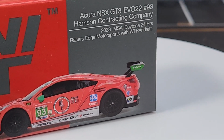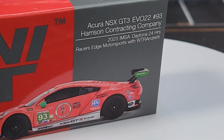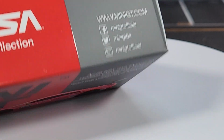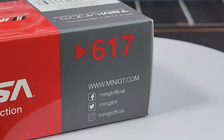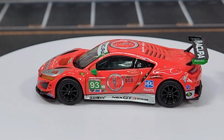All right, next one up, we are going IMSA Racing, 2023 Daytona 24 Hours for the EVO 22 NSX GT3, number 93 Harrison Contracting Company, number 617. Yes, a giant mouthful.